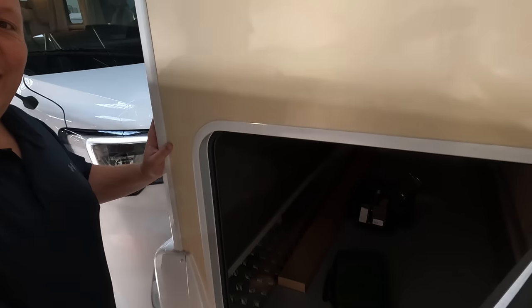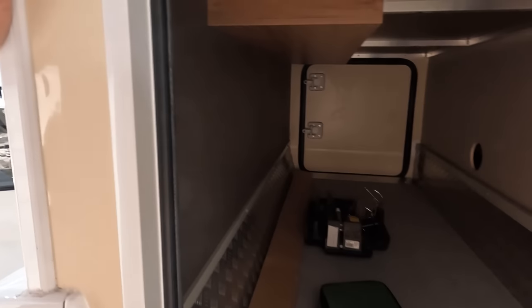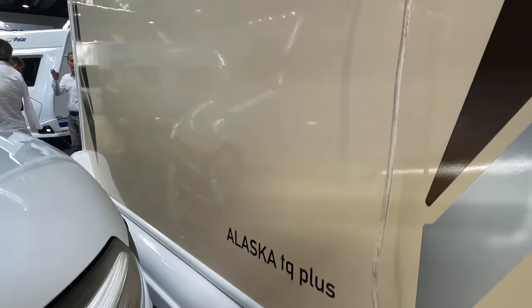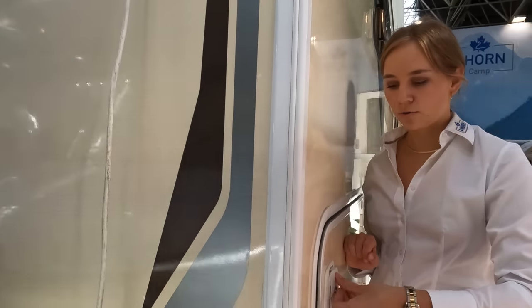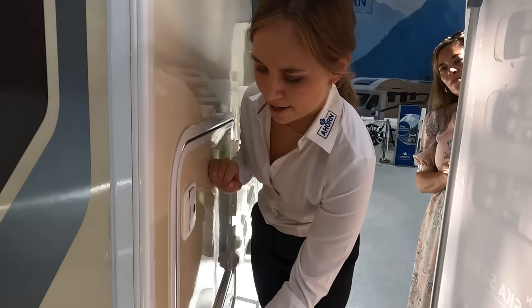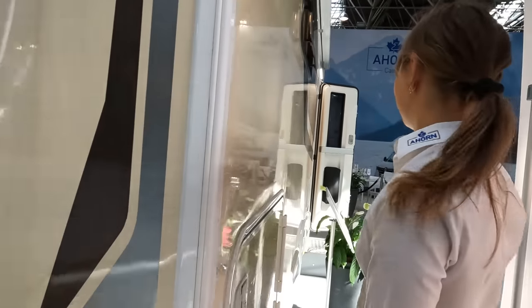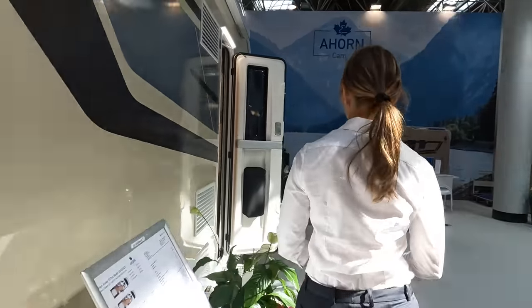Let's open it. Wow, really good garage area back there. Very nice. And of course, if you want to take your bicycles with you, we can also organize a bicycle rack here, on the backside. Perfect. Let's take a look at the inside.